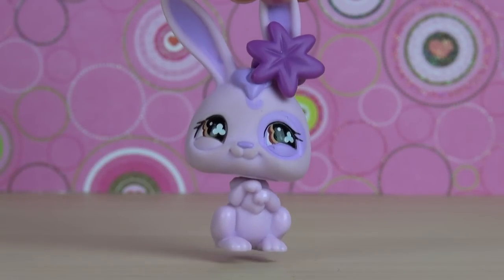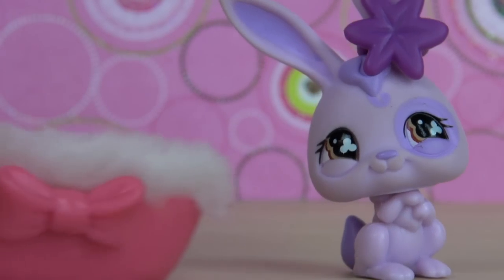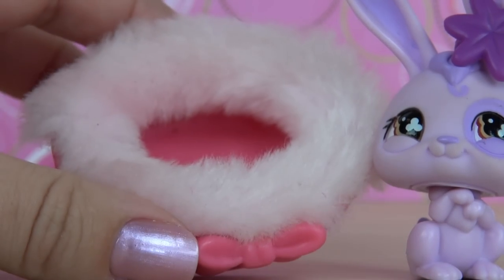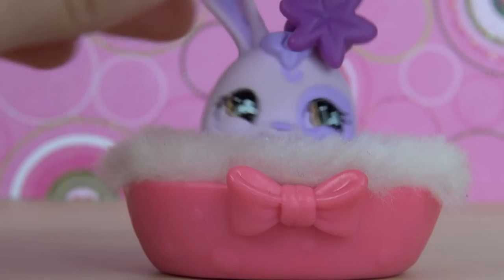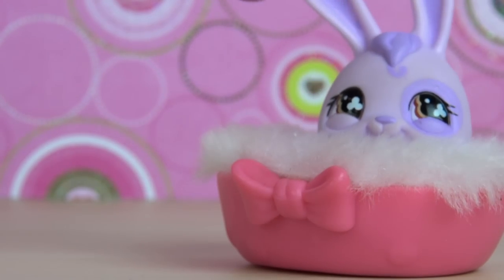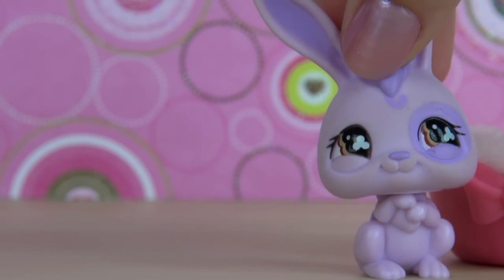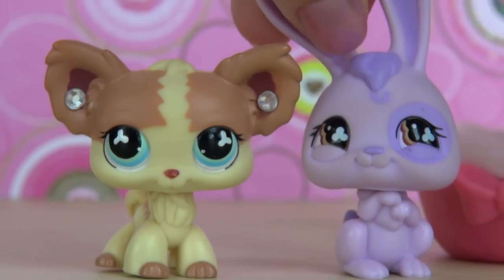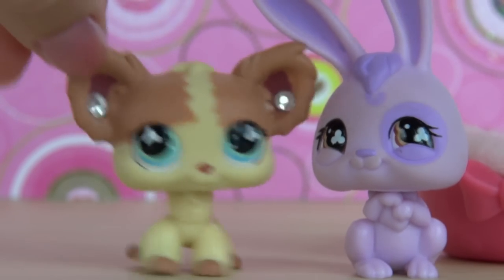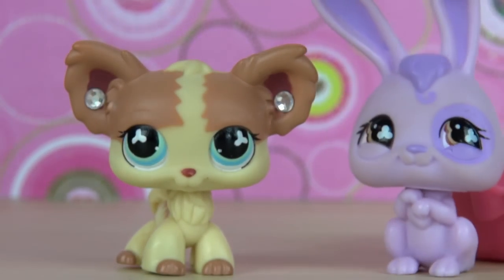So, the next package included this adorable bunny or rabbit, however you want to call it. And I actually got this bed with her as well, which I guess is the original one from the original package that she comes with. This one is not included in the original package, but this bunny rabbit and this chihuahua come from the same package with this bed. And I mean, they are really adorable together. I think that I might make them like friends or something. I mean, they're so cute.